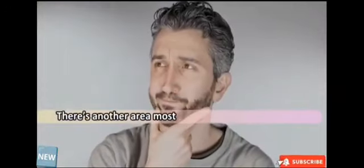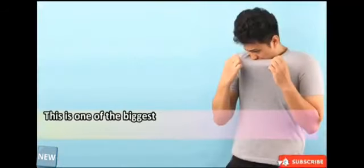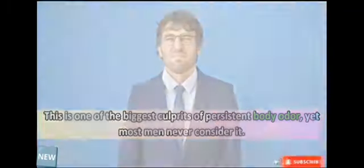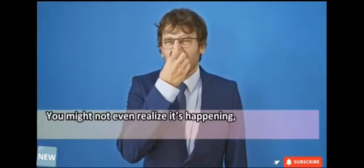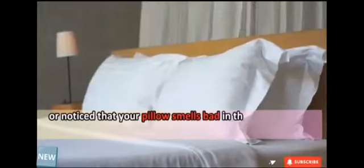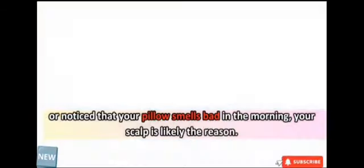There's another area most men don't even think about. 3. Scalp. This is one of the biggest culprits of persistent body odor, yet most men never consider it. You might not even realize it's happening, but if you've ever caught a whiff of something stale or musty around your head, or noticed that your pillow smells bad in the morning, your scalp is likely the reason.